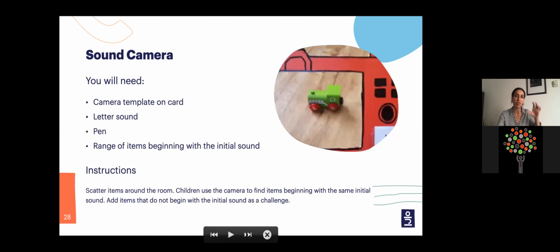This is a really nice one, the sound camera. So if your focus sound is t, for example, it's chopped off in the corner here, but that would be a letter T on just a piece of card drawn as a camera, and then scatter around the room items that begin with that initial sound, and they have to find them. Or extend it so they find things that don't belong to that sound.